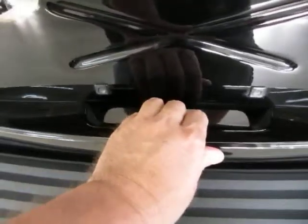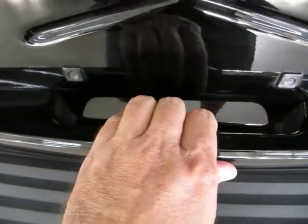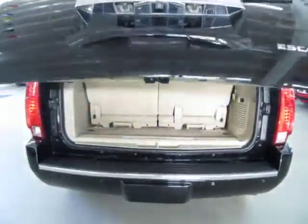Okay, remember I told you you can open the tailgate by squeezing the tailgate handle as long as the vehicle is unlocked. So you can't really see it, but there's a switch here, a rubber switch. You squeeze it and then just back up out of the way and the tailgate opens up.